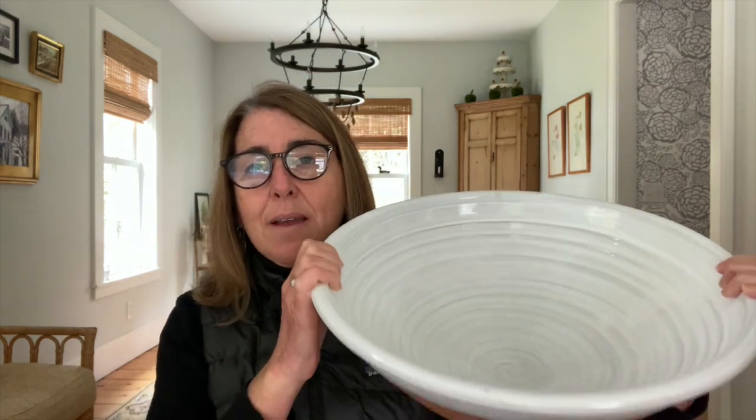I love these giant bowls. If you recall, almost a year ago, my thrift find of the month was a big pottery bowl that I picked up at Goodwill from Simon. It was a Simon Pierce bowl. So I rarely will leave those gorgeous bowls behind.